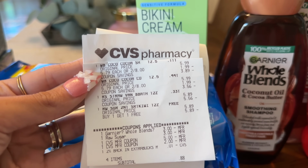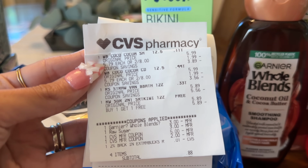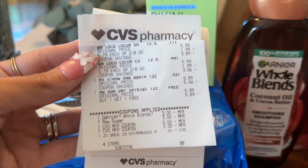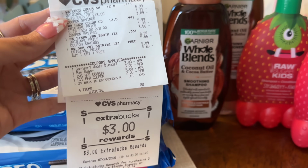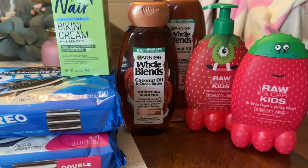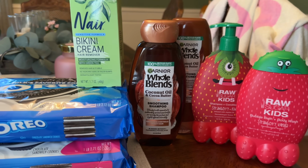You can see we had a $3 digital, a $3 digital, and then our $7 in extra bucks. I actually had 1 cent in the 2% back, so your total would be 89 cents without that extra little penny. Then we got back a $3 extra buck, and you can use that on something else this week, or you could roll it into next week's deals. But the final cost on that transaction after calculating all rewards and everything was about $4.88.